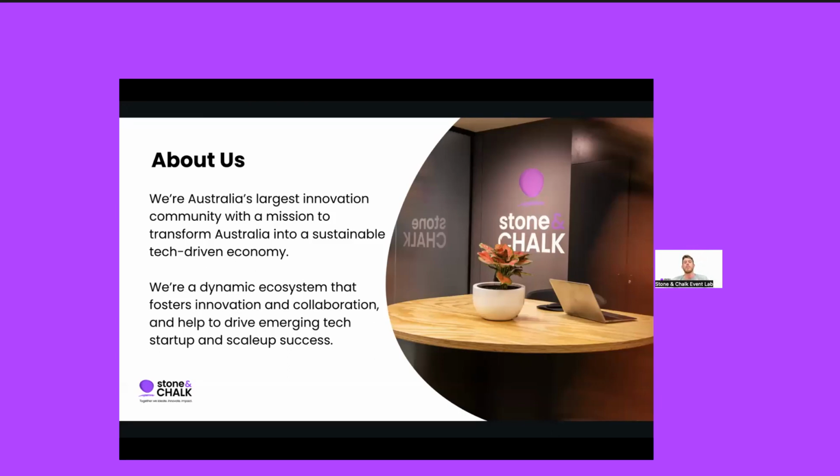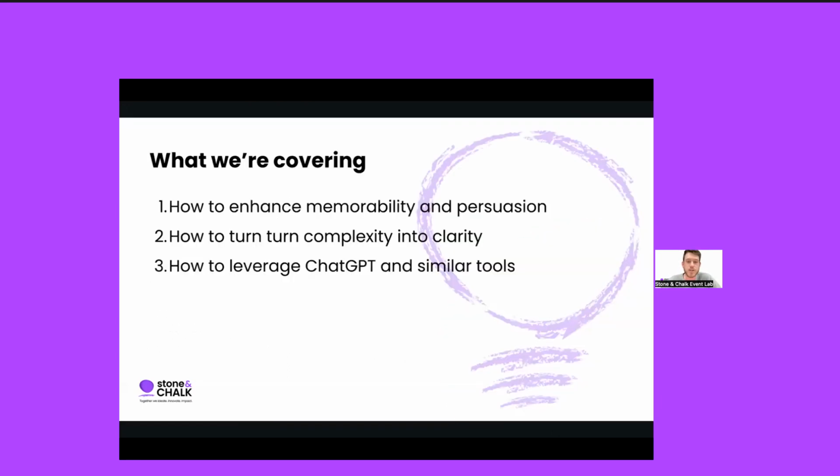Let's jump in. We're going to be covering the following topics in today's session to show you how to use AI to lift your pitch game, how to enhance memorability and persuasion, how to turn complexity into clarity, and how to leverage ChatGPT and similar AI tools. After hearing about these topics, you'll be able to walk away from this session with clear insights, actions, and steps that you can take to enhance your pitch decks.